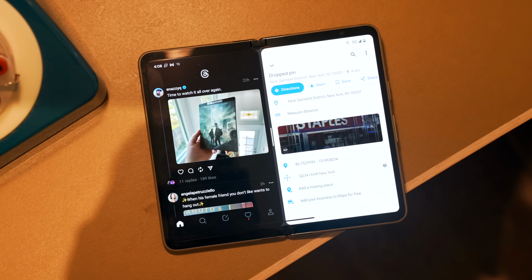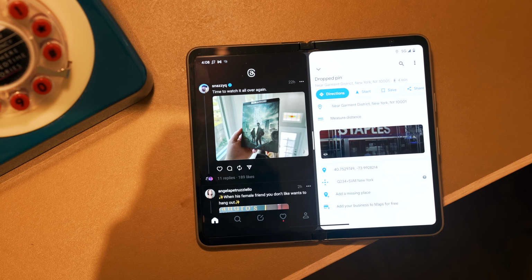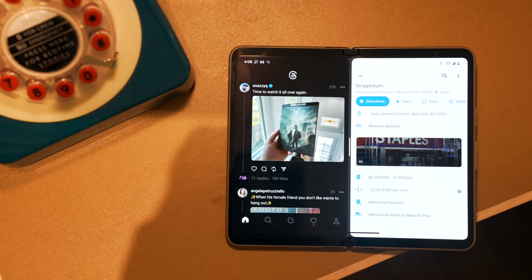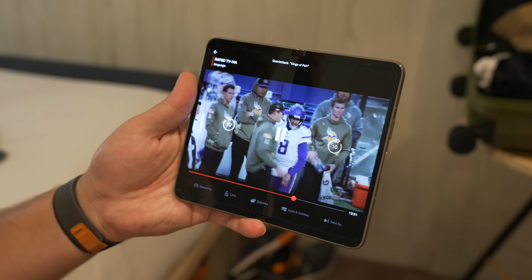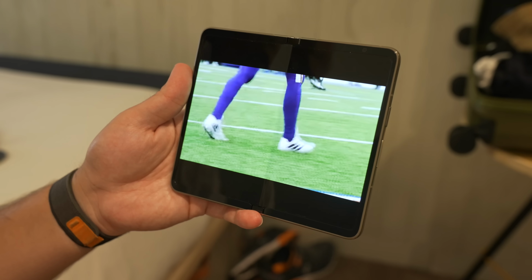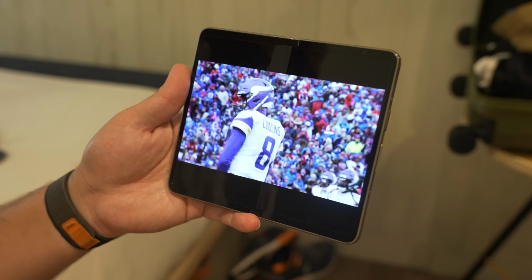Other than that though, I think a foldable should just be used as a normal phone for 75% of the day. And then when it comes time to needing that extra screen real estate for gaming, watching content, video calls, multitasking, etc., then you open up the device and take advantage of that larger screen. I think that's what Apple needs for the future, in my opinion. I would really love a foldable iPhone.